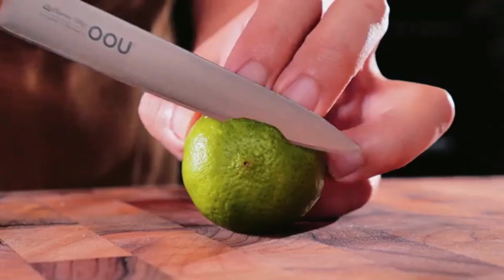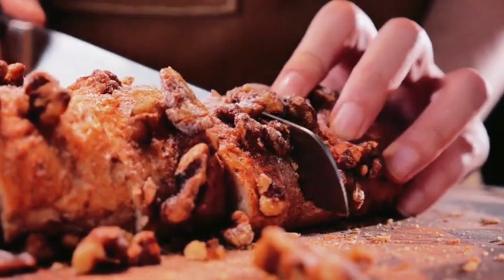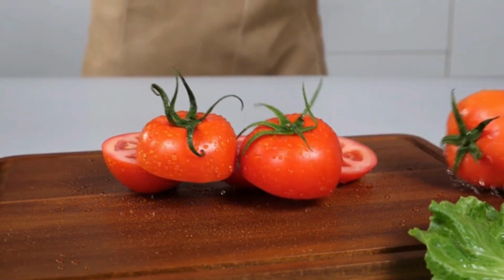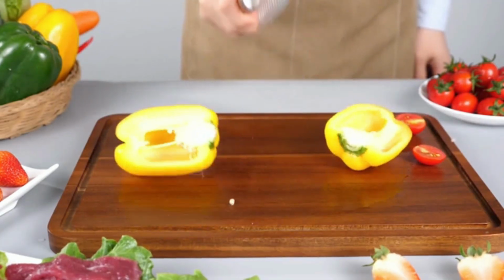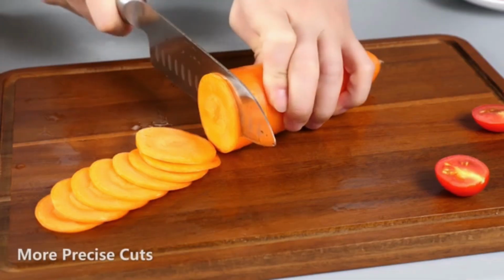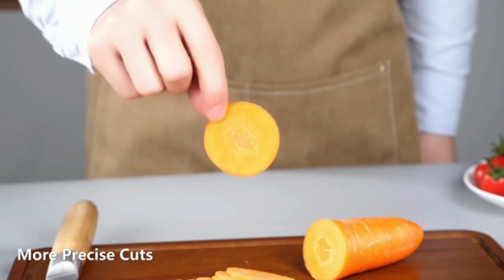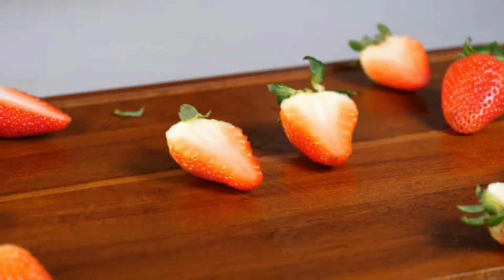Easy to carry. Each knife comes with a blade guard for safe, compact storage in your kitchen cupboard. These knives are also easy to carry when camping or storing in your RV. Perfect holiday gift. Ideal for kitchen enthusiasts or new cooks, this knife set meets all cooking needs. It makes an excellent holiday gift for family, friends, lover, and colleague.